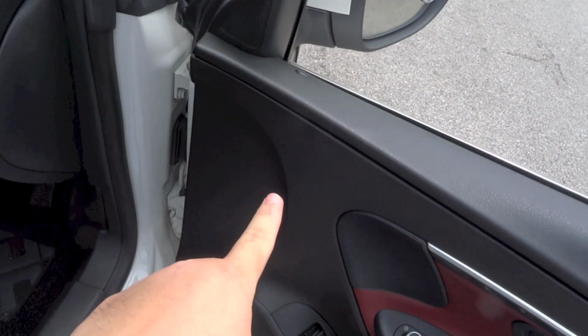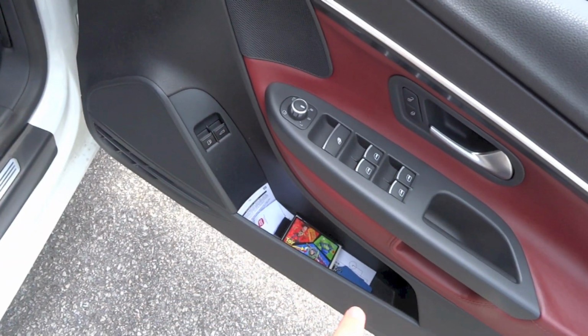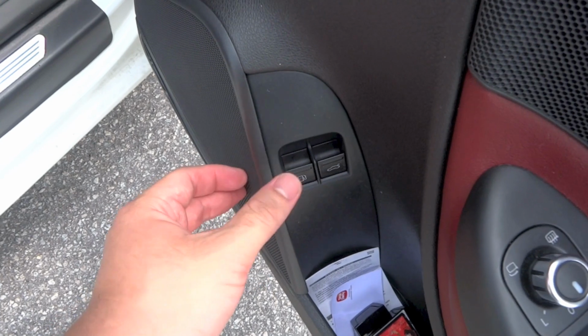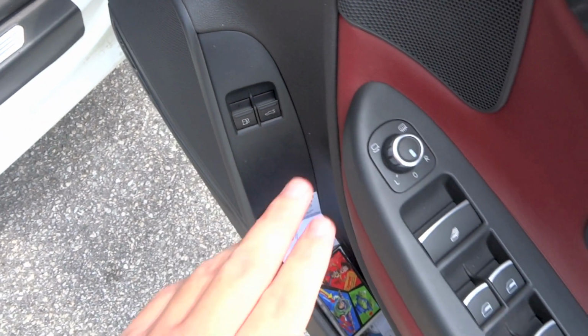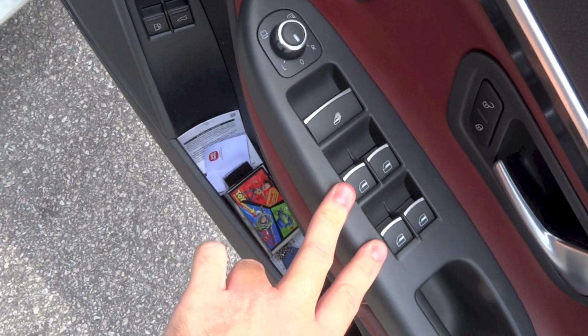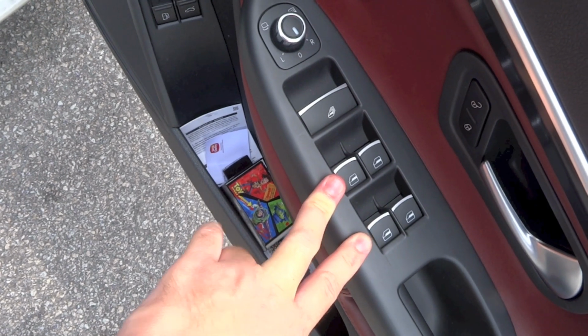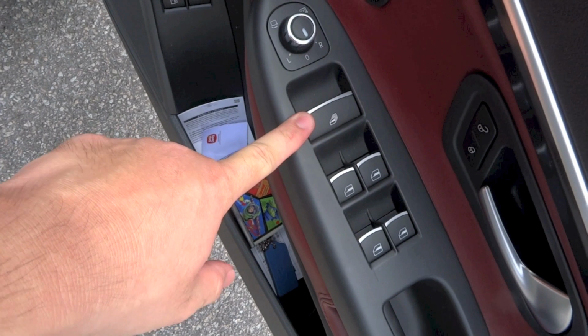Speakers right there, and down there, bottle holder, storage. This one pops open the fuel door, while this one pops open the boot lid. Mirror controls, window controls. All of the 4 windows in this car are fully automatic in both directions, and this one right here controls all of the 4 windows at the same time.